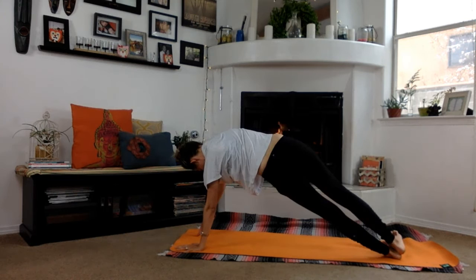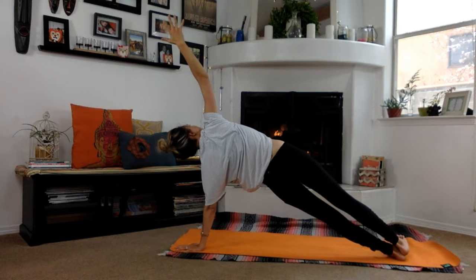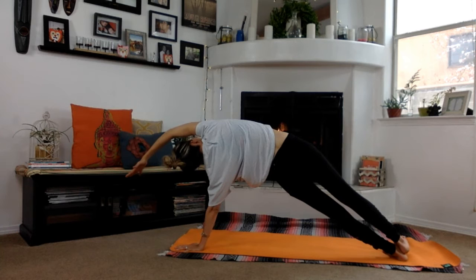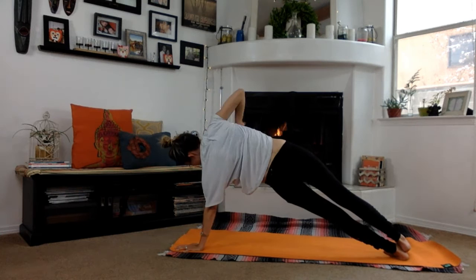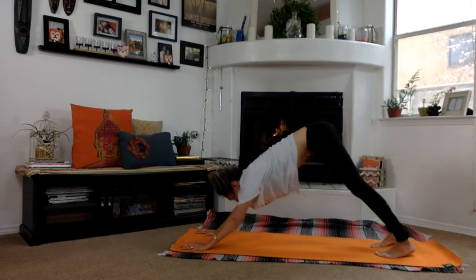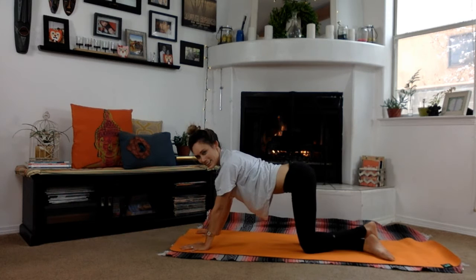Inhale, come up, Vinyasa, side plank. Lift the hips up, reach the right arm over the ear. And then take the wrist in circles a few times each direction. Bring the hand down to the ground, downward facing dog. Come down to the knees. This time, left shin, I believe your other shin, goes on top.